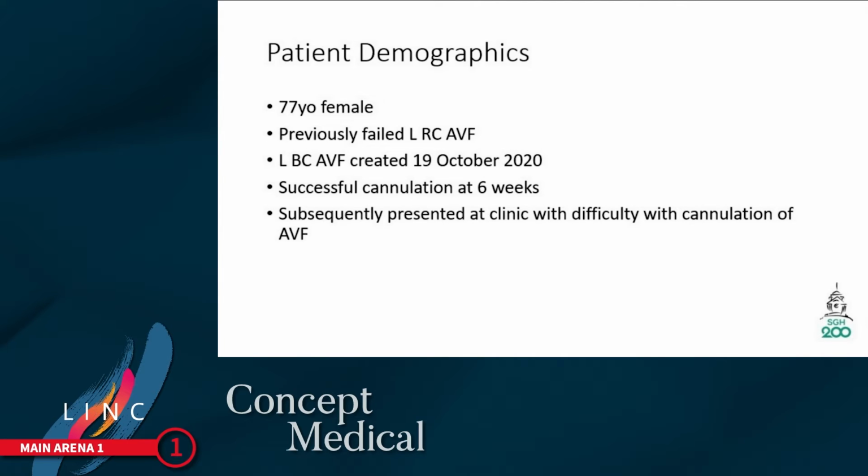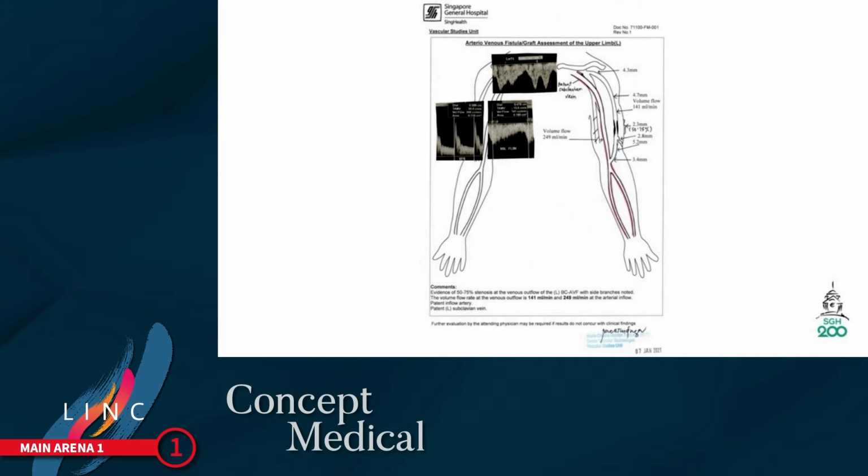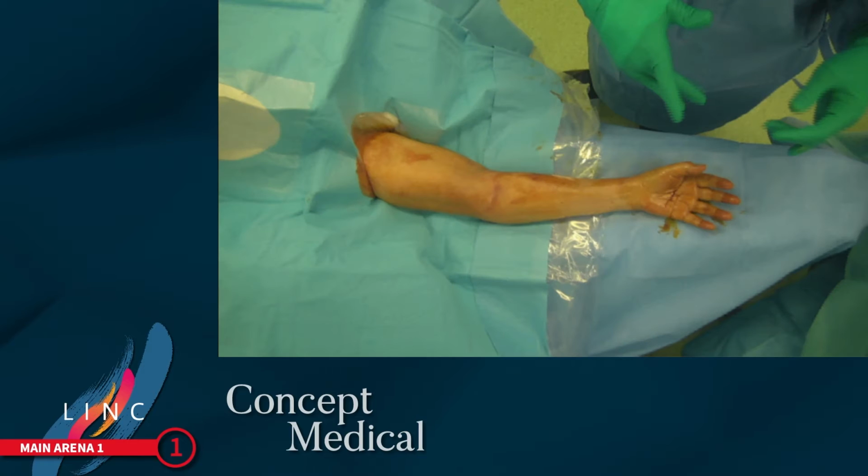This is a 77-year-old female, previously RC AVF, now with a BC AVF, successfully cannulated, now presents with difficulty cannulating the AVF. We do an ultrasound scan showing the upper arm, mid-upper arm venous stenosis. You can see it's hemodynamically significant.